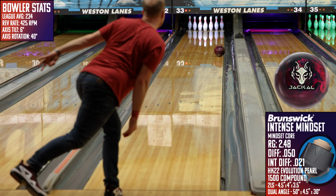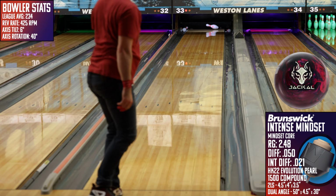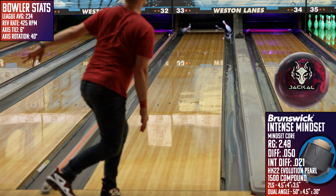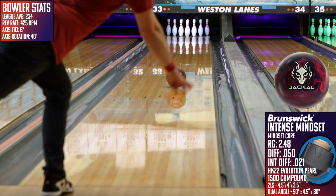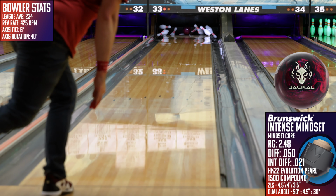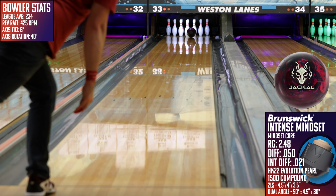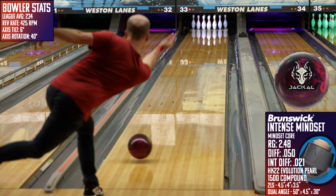Then I took a look at the Crimson Jackal from Motive, and here I see an option that is again notably cleaner and easier through the middle part of the lane, but this is due to it having less intermediate differential. On burn conditions, the Crimson Jackal will allow you to keep your angles in front of you longer, but with an increased risk of leaving corner pins.